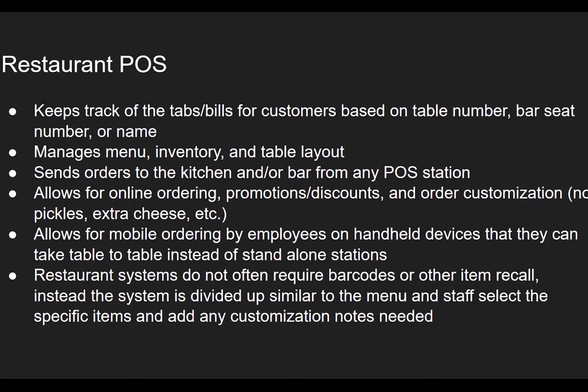So within the POS, some of them offer an opportunity for managers or owners to go in and actually place the table layout in the system. That way, when you're seating or placing the orders for the customers, you're actually using the table where they're at in the restaurant.